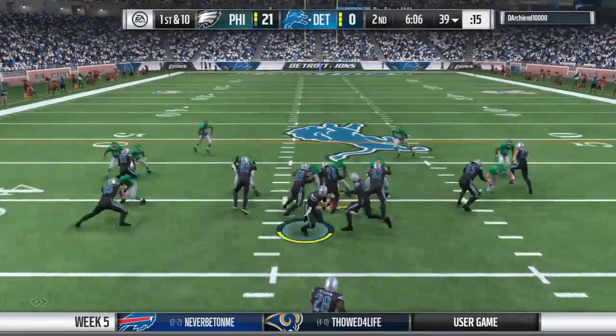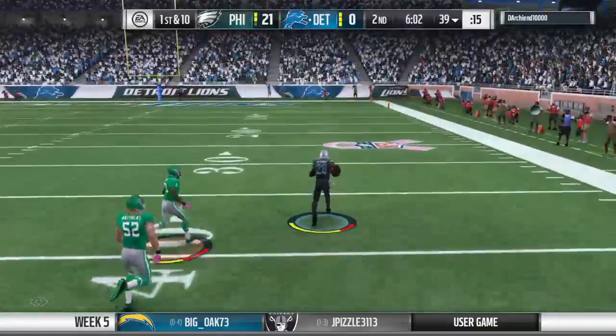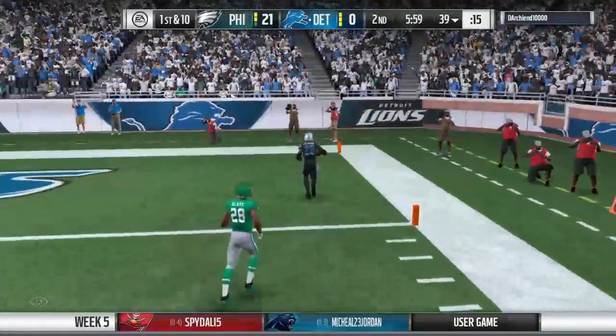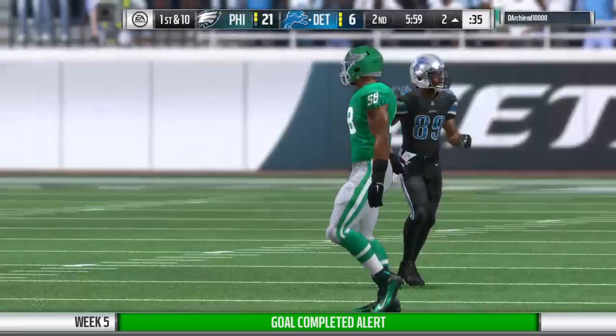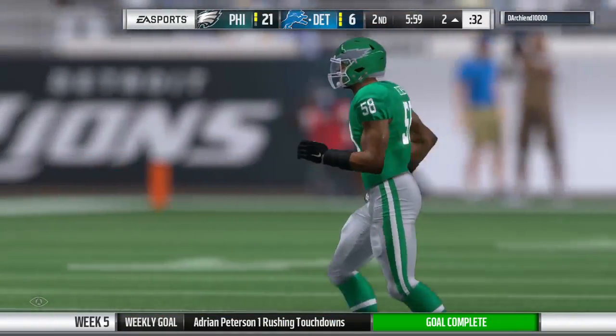Peterson alone in the backfield. He'll get the football here. Oh, he's got some breathing room. Adrian Peterson. Touchdown, Detroit. Adrian Peterson. His 5th touchdown now on the year. And the Lions are able to cut into this lead.